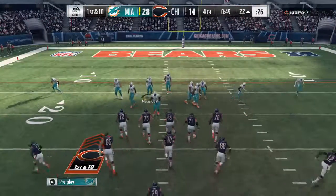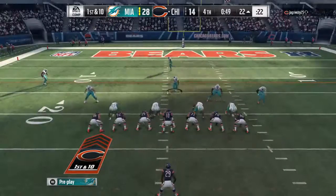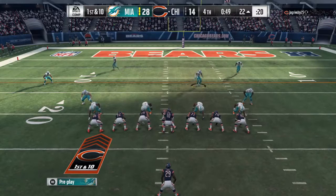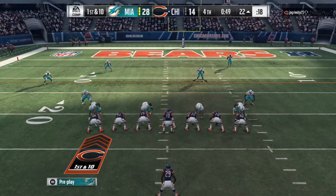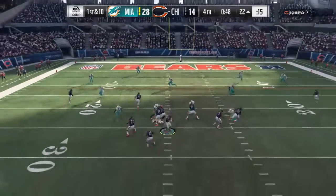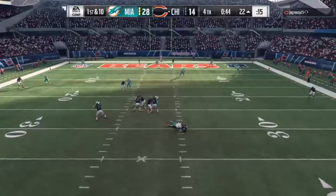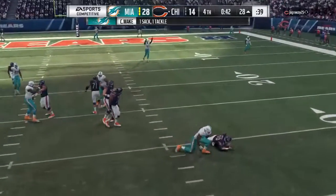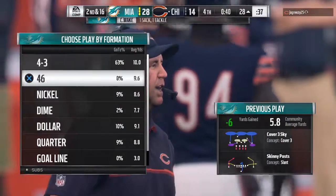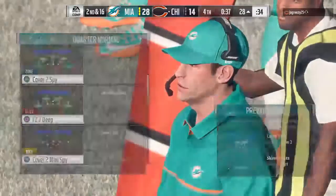Do they rely more on the ground game here? They may have to change things offensively to try and settle things down, not just for the guy throwing the ball, but for the rest of the offensive unit, because their confidence has to be shaken a little bit. And you just wonder, is the backup going to start to warm up a little bit over on the sideline? And the Dolphins rush gets home. Down he goes. Cameron Wake in there to drop him as the clock continues to roll.